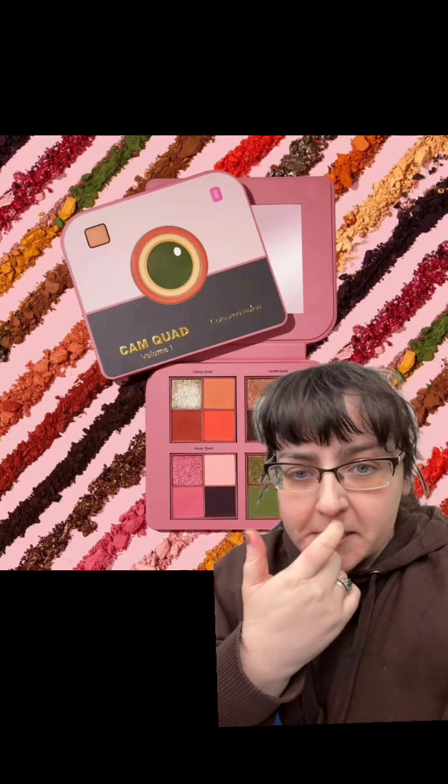I have a real soft spot for Colour Drain. I always associate it with the early days of YouTube, and it was one of those indie brands that was very, very popular. They had a really fabulous, colourful matte eyeshadow palette that was just exceptional quality at the time, but I feel like they're not as popular as they once were, and I don't really get why.